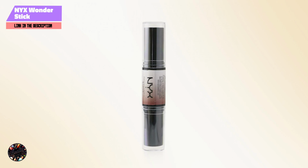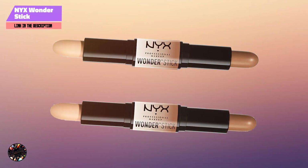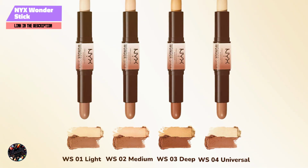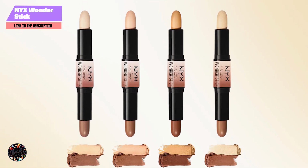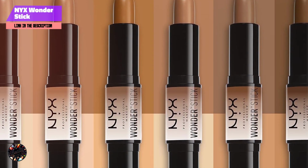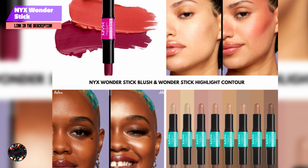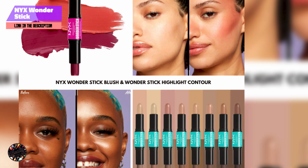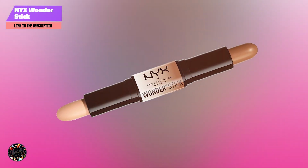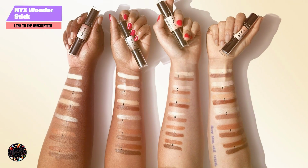The NYX Wonder Stick is a dual-ended cream contour and highlight stick designed for easy, on-the-go sculpting. Its creamy formula and compact design make it an affordable yet effective option for contouring beginners and experts alike. Key features: this product features a contour shade on one end and a highlighting shade on the other. The formula is creamy and blendable, allowing for seamless application. It's available in multiple shade combinations to suit different skin tones, and its twist-up design ensures convenience. Benefits and usage: the Wonder Stick simplifies the contouring process with its precise applicator and creamy formula.